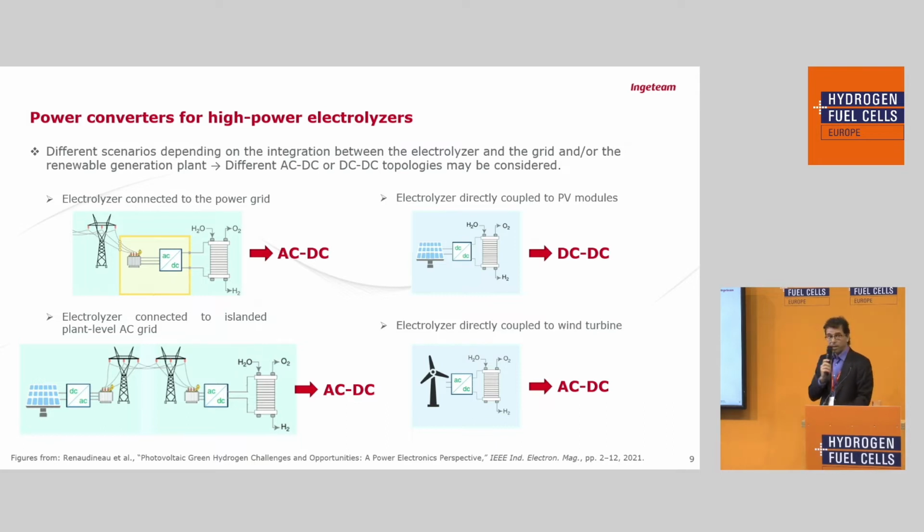Right now we usually connect them to the national grid. However, we are seeing a tendency to connect to island mode grids or auto-production grids. So you generate at some point in your own grid and you consume at another point of your own grid. This is the one on the left, at the bottom. Of course, we can also connect the electrolyzer directly to the source, either the photovoltaic plant or the turbine. So in some cases you have an AC/DC if you are connected to the AC grid, and sometimes a DC/DC if you are connected to the solar panels.